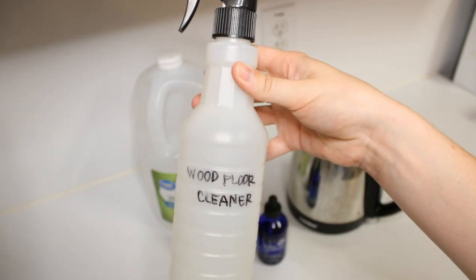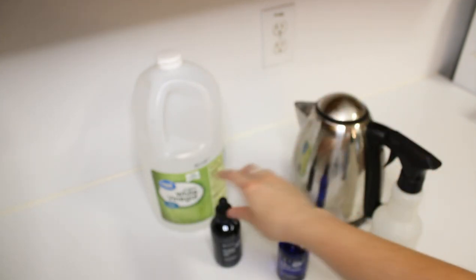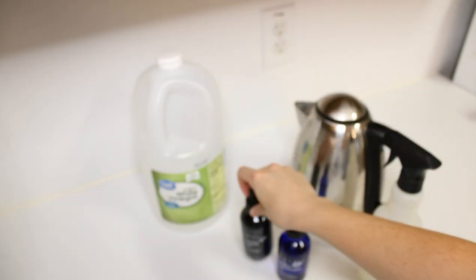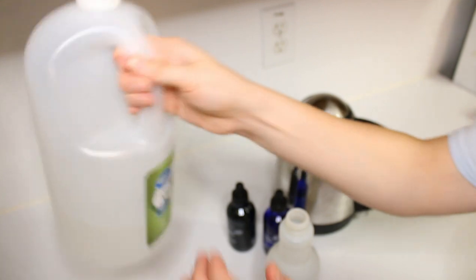Okay, so on this particular night, I did run out of my wood floor cleaner, so I'm going to go ahead and show you guys how I mix it up. First, I take an empty spray bottle and fill it about a quarter of the way with vinegar. I don't measure it out, I just eyeball it. Then I fill the rest of the bottle up with previously boiled water. Then I add about 10 drops of peppermint oil and 10 drops of lemon oil. Mix it up, and I spray that directly onto the wood floors and mop it up, and it works great. And it's safe for pets and babies.